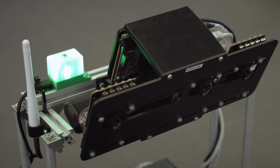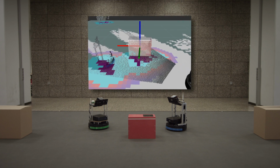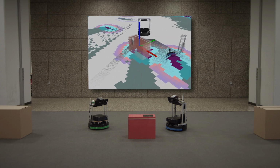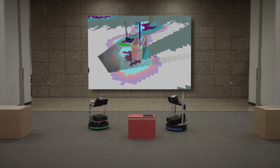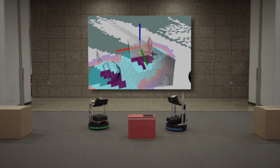Here, the green robot will estimate the base station's pose and transfer it to the Gloop robot. After estimating the pose of the base station, the green robot also needs to locate the Gloop robot in order to transfer the estimated pose in the correct coordinates. The base station's pose is then transmitted and appears in the map of the Gloop robot.